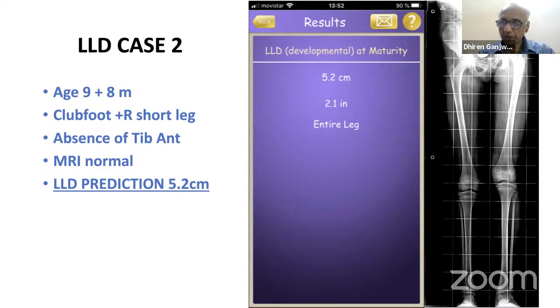And which technique will you use? Will you go for a permanent epiphysiodesis with screws, like as shown in the last case, or still you will go for the 8-plate or percutaneous screws? Yes, Peter. So that's a rhetorical question for me, but I would start now.